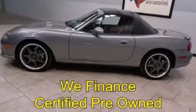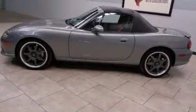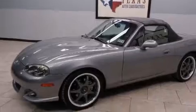This is a 2004 Mazda MX-5 for when A to B is not so straightforward. It has a 1.8-liter four-cylinder engine and a manual transmission.